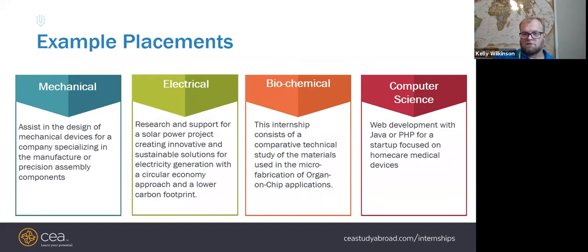So here's some, I know students are always wanting to know sample placements. We have tried to put together a few things for you to look at here. We do have some past students, and Allie and I were talking about, Allie's from Texas Tech. If you didn't know, you want to introduce yourself real quick?